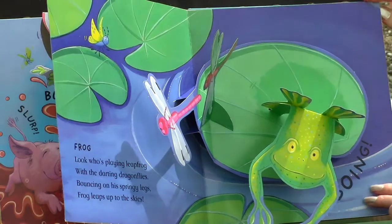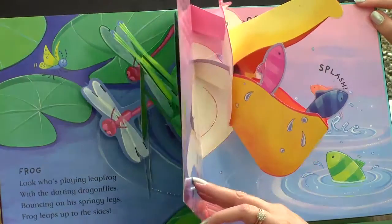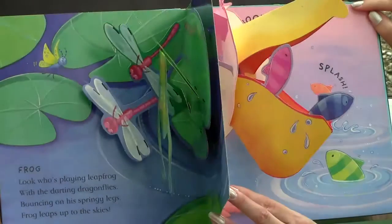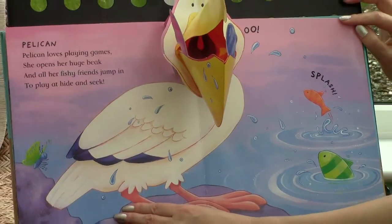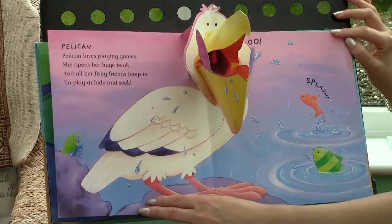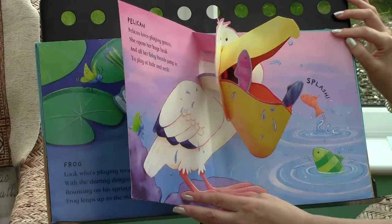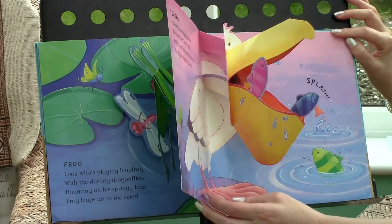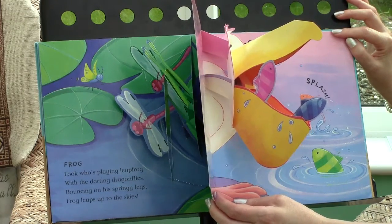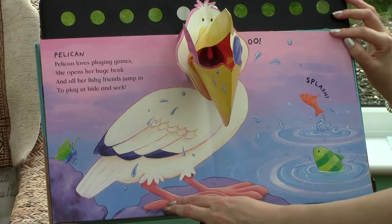I wonder what's going to be next. Turn the page. Look. Oh. A pelican. Look at that big, huge beak. And the fish. Pelican loves playing games. She opens her huge beak and all her fishy friends jump in to play at hide and seek. Boo! Splash!